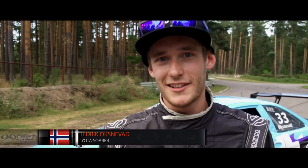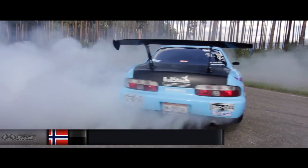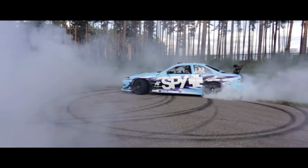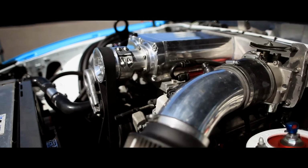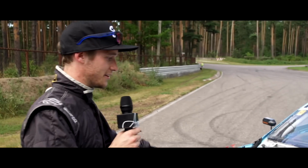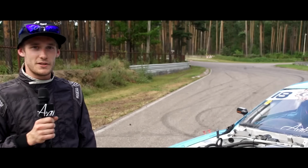Hi, my name is Frederick and this is my Toyota Supra. This is the engine. It's an LS3, 6.2 liter. Right now it's producing 646 horsepower at the wheels and 785 Newton meters of torque.